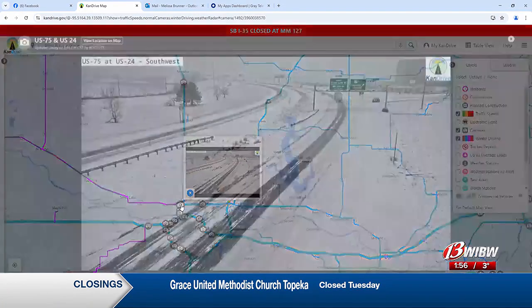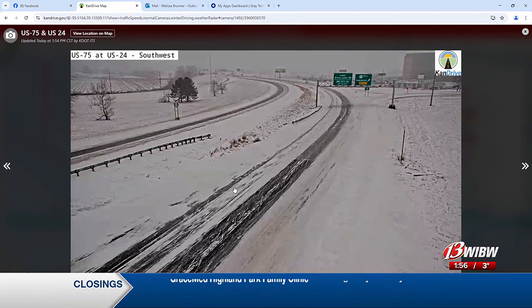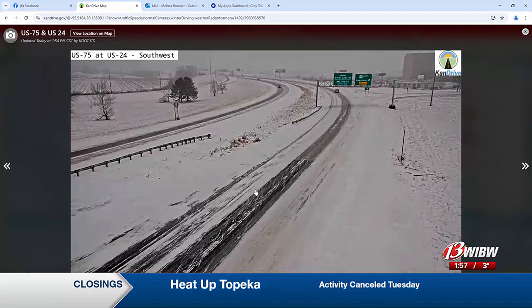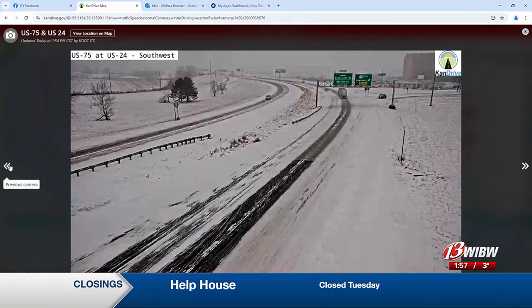If we come here, here's Highway 75 and Highway 24, the interchange here on the kind of central to north side of Topeka. This goes on to the Westgate Bridge, which takes you over. You can see the interchange that looks at Highway 75, Highway 24. So this is on the north end of the Westgate Bridge. You can see that road completely covered in ice and snow. If we try to go through some of these areas, again, that's that one north.